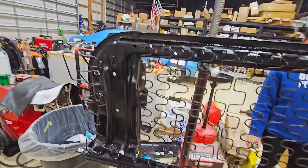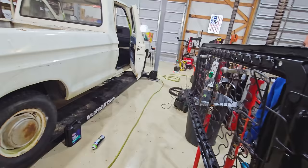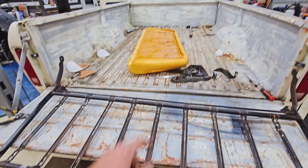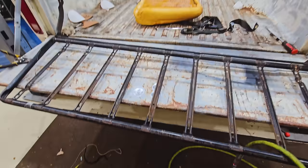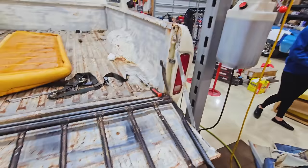It does look way better than that. Trying to get the rust to heed. Yeah. Nice. I'll start sanding. This foam looked fine, and the frame, great shape. I don't know why any of this would be broken. There's not even springs back here. But I'm just going to knock the surface rust off, and we'll probably just hang it up on the other side of that and let Jessica throw some color on it.